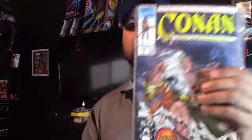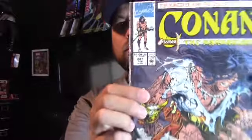Really cool. I don't have this. This is Conan the Barbarian #241. It is a Liefeld cover. If you guys couldn't tell, that's definitely Liefeld's artwork there. So I kept that for myself. Love Liefeld.